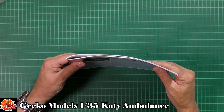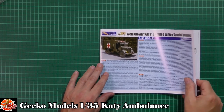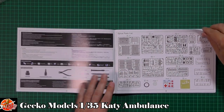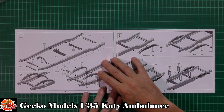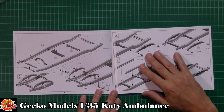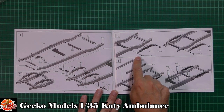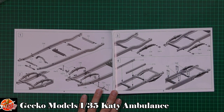A thick, thick old manual book, I will have to say, with various details about the Katy ambulance. Down in here we've also got the sprue layouts, the usual things, and then really nice big clear instructions. So we've got the chassis all going together, the relief springs and various things being put on there as well, and then working our way around putting all of this lot together.